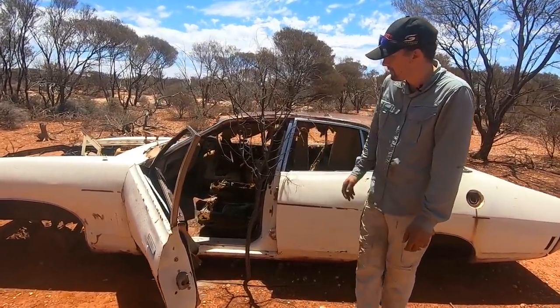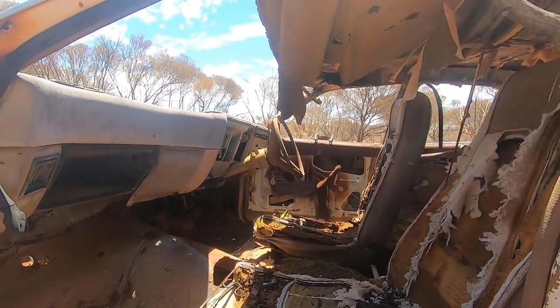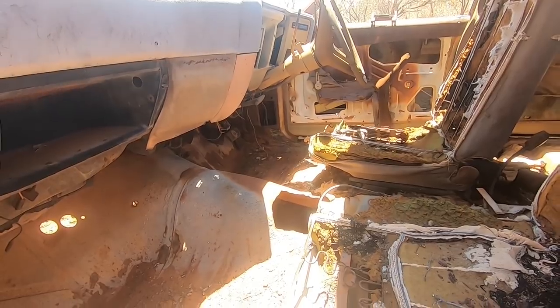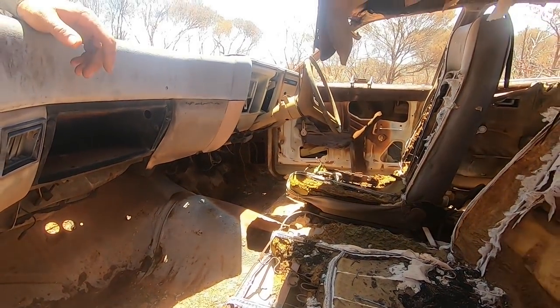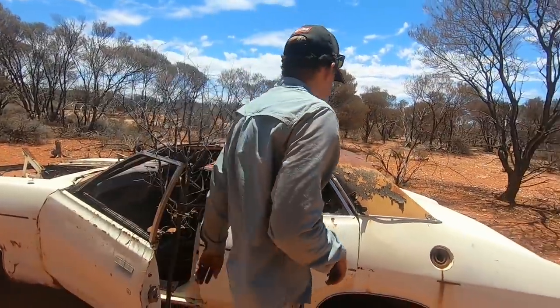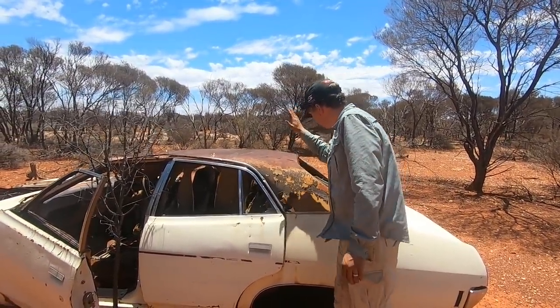Jump inside there and you can see the interior is there, but it's going to obviously need to be reupholstered. Someone's had a good crack at the floor. I dare say when they tried to pull the transmission out, instead of lifting it and undoing the tail shaft properly, they've just cut a hole in there. A lot of the dash is still intact, but we'll check out the gauges as we walk around the other side. All right, coming down the back, we've got the majority of our chrome, which is going to need to be replaced.